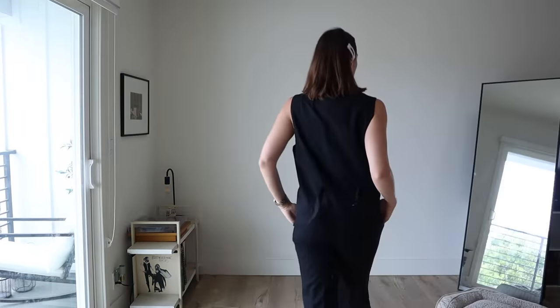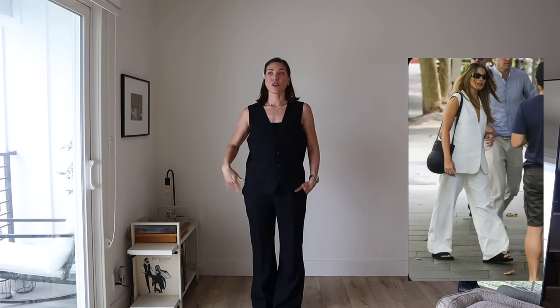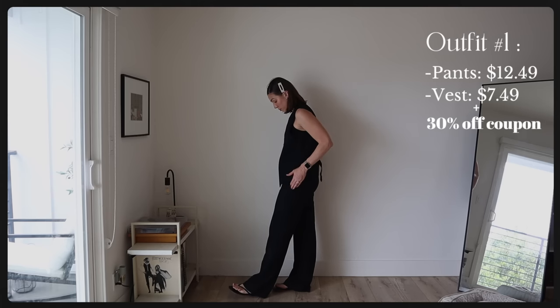Look number one is by far my favorite combo and definitely hits the quiet luxury mark on the nose. I definitely saw this version, I think it was like all cream. I knew that I was not gonna walk out of the thrift store without some form of this vest and trouser combo. The pants are the Banana Republic. These were the ones that were new with tags. And then the vest I found in the men's section. And I love this look.